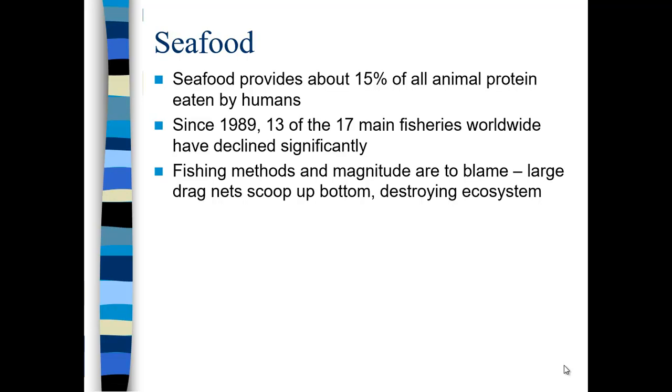Fishing methods and the magnitude of fishing are to blame for overfishing. There are large drag nets that scoop the bottom and destroy the entire ecosystem. We talked about that before. And as much as 15% is just bycatch, things like dolphins that are dead and are basically discarded.